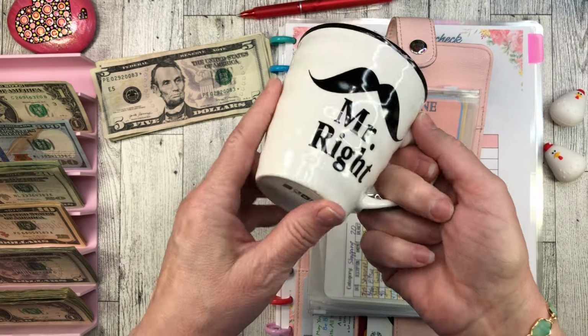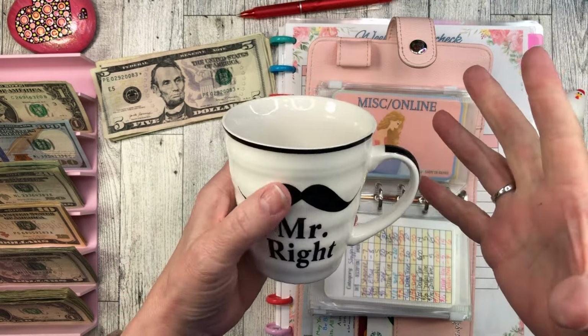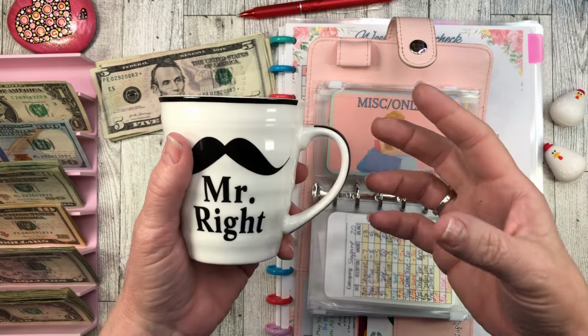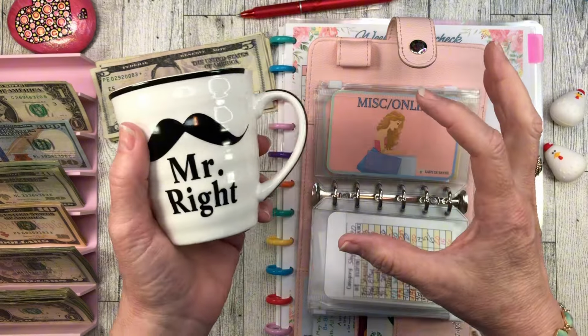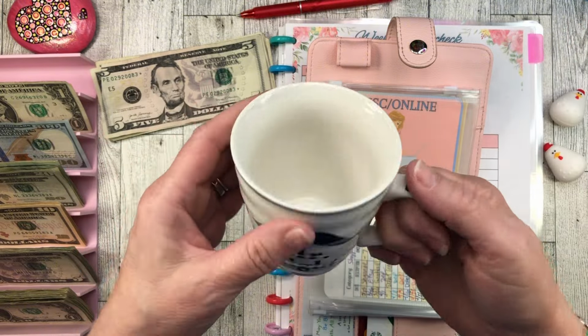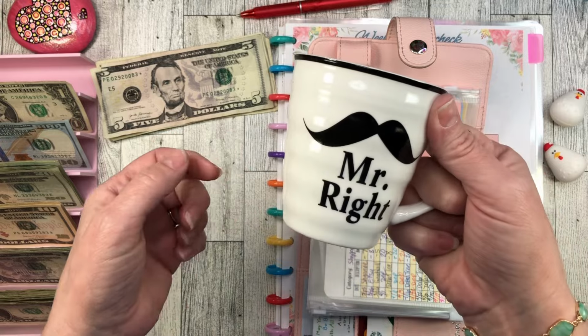And if you're a tea drinker, you probably know if your cup is too big, your tea is going to be really watered down, because those tea bags are only for like little 8 ounces. And usual cups are bigger than that. They're more like 10 ounces, I think. So this was a perfect size.